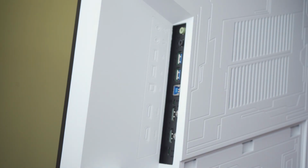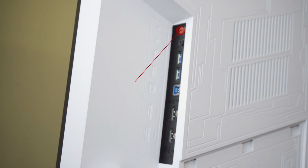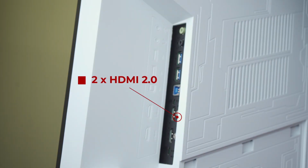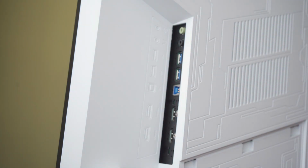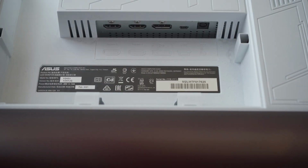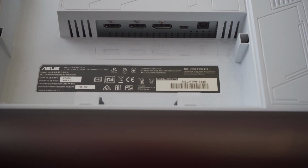On the right-hand edge of the monitor, there's an audio line in to make use of the inbuilt speakers, an earphone jack, a USB-B port, two HDMI 2.0 ports, and two USB 3.0 ports. Over on the back of the monitor are the main HDMI 2.1 ports, a DisplayPort 1.4 port, and a USB-B mini port for the Aura Sync attachment. If you're wondering what that is, it's just ASUS's way of including RGB on the back panel.